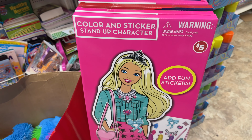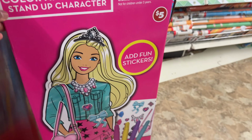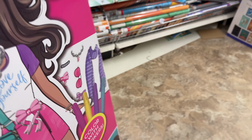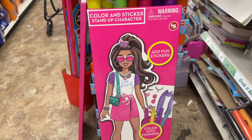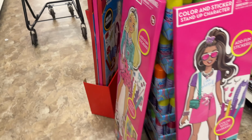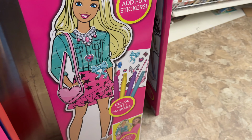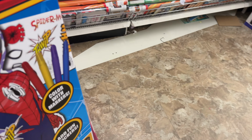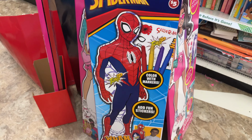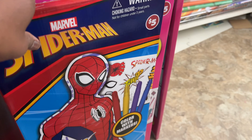Look at this. This is Color and Sticker Stand-Up Characters. Add fun stickers. So you got this one, which is cute. And then, I'm going to take them out so you can see them. And then you have this one. It's a Barbie, which is cute. And then you got this one. And then here is Spider-Man for the boys or girls if they want it. And that's it. It's just Barbie and Spidey.